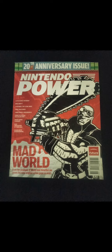This magazine came bagged, and I'll show you the bag in a moment. I usually only took a picture of the bag if there was something special on the bag. Sometimes they would have a bag that would just be a plain bag. And then other times this was like a cellophane wrapper with artwork and shininess all over it. Anyways, this is volume 231 for August 2008.